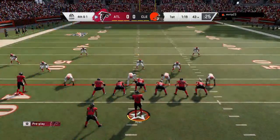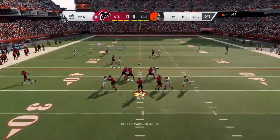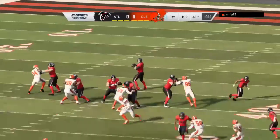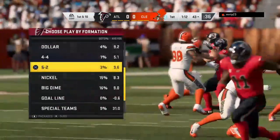And how about this one now? In their own territory, a gutsy call. They're going to go for this on 4th and a yard. Now Ryan. And this is incomplete. Boy, a curious decision to go for it. Doesn't pan out. And it'll be a turnover on downs.